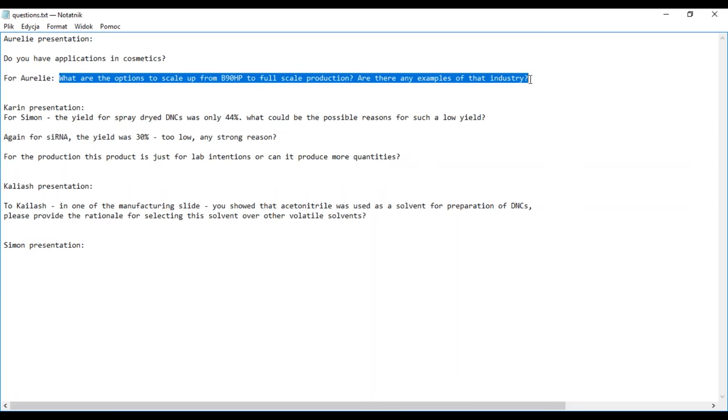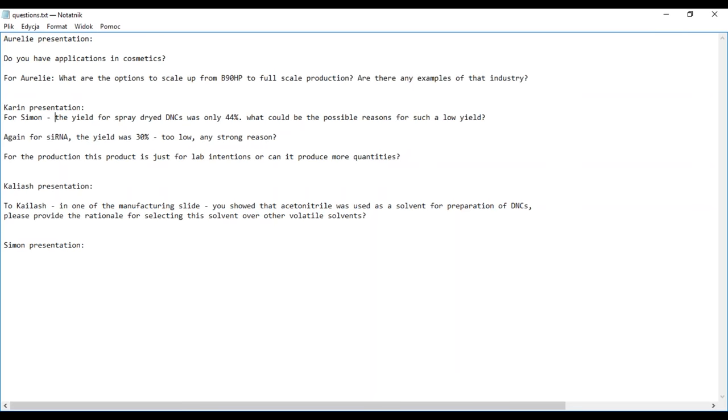And another question was, what are the options to scale up from the lab scale to full scale production? Do you have any examples for that industry? So for the moment, we know that scale up is a bit of an issue. The only way to scale up the technology would be to put several machines in parallel. So at the moment, with the current firmware we have on the machine, we could have a customized solution with 5 spray heads, but that's all we can offer at the moment. For the industry application, I don't really have any example. Maybe Simon has an idea, but from my side, I cannot answer this part of the question. All right. Simon, can you add something to that?